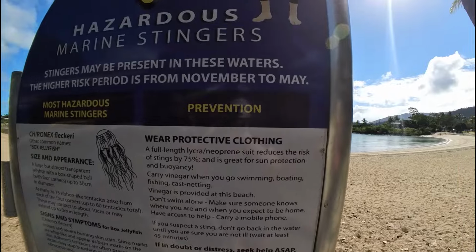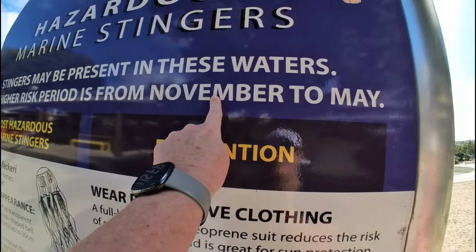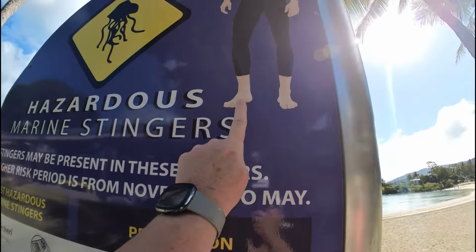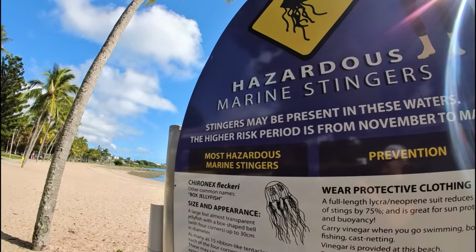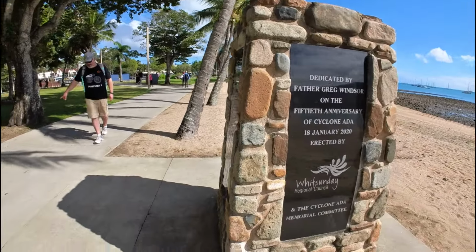Make sure if you're travelling here on a cruise, November to May, you're going to need one of these. Well, that's the high risk period, doesn't mean you're not out there now. Hey. Hear that? Jeff said that's the high risk period. They could be lurking. Could be up there.